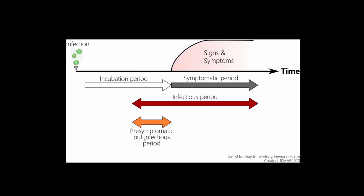The incubation period is the time that it takes the virus to grow in your body, right? You might not have any symptoms during this time. You might not have any symptoms during your infectious period either, but the incubation period is the amount of time it takes for the virus to produce infection in your body.